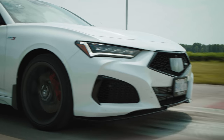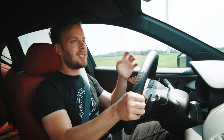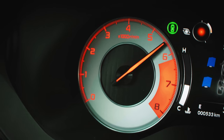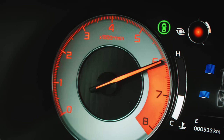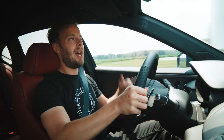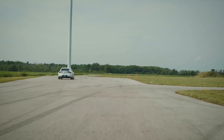We'll get to that in a second. And one of the ingredients in that recipe is sound. What does it sound like in the cabin? In Sport Plus mode? It's got kind of a really nice V6 note, actually. And outside, the exhaust is making some lovely sounds as well. They've done some good stuff with the sound of this car.